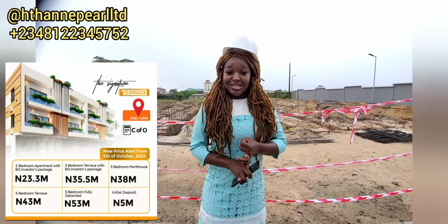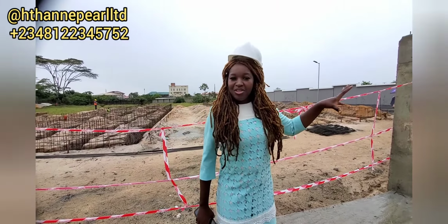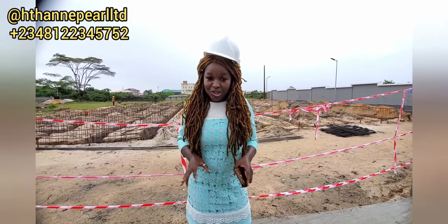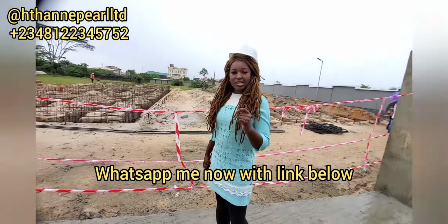When you consider the security, yes. The title of the property, yes. And the location and whatever you can think, the kind of services you are expected to get in this location, that is what Anne would always bring to you. So don't miss this. Just check out what is going on here. Despite that it's raining, there are workers here working.